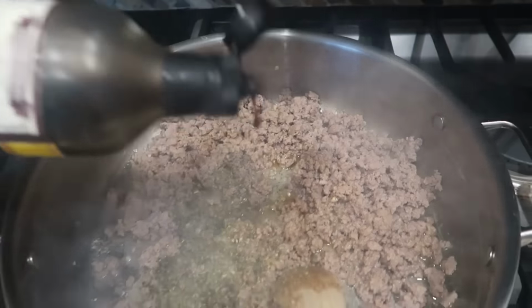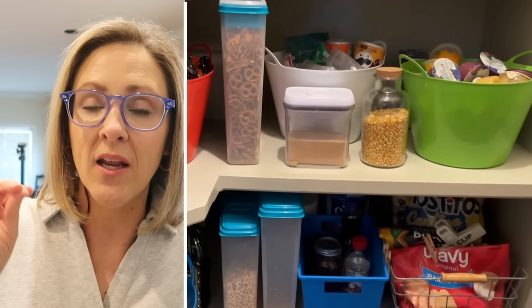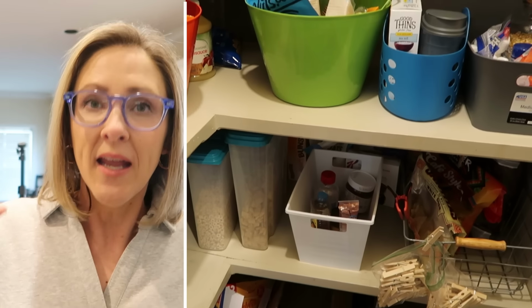If I didn't already have those things, I would probably need to devote a little bit of my budget to stocking those items gradually in my kitchen.